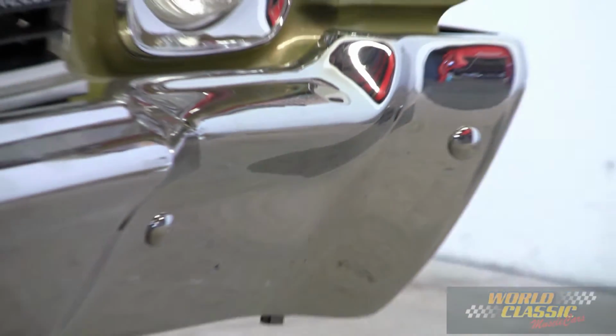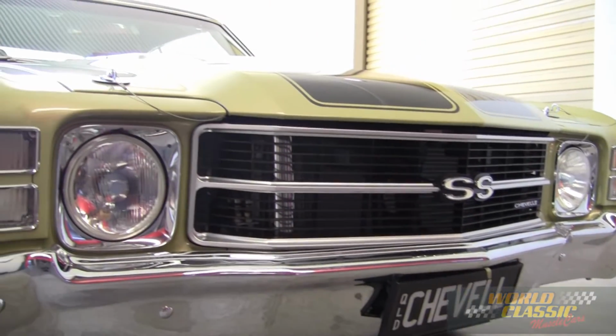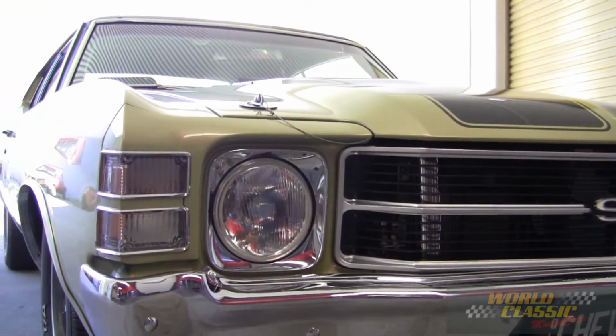It has an absolutely pristine underbody with a frame off bare metal preparation. Every nut and bolt is brand new.